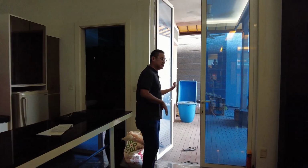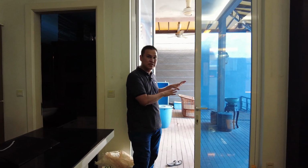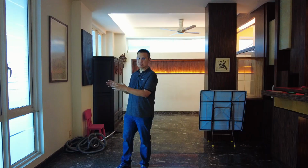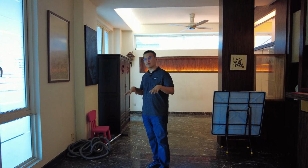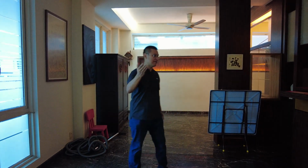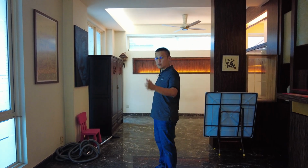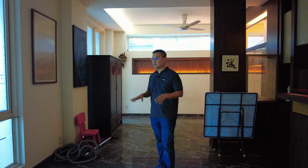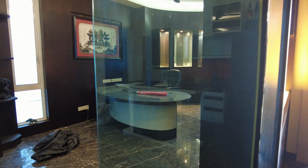Outside here, which I'm going to show you later in the video, we have a swimming pool or more or less a fish pond. I'm going to brief you later on. This is a 2.5 storey proper bungalow. It's not a zero lot in Saujana, Glenmarie. Most of the Saujana, Glenmarie is zero lot, but this is a proper bungalow which has a left and right garden. This land has a width of 75 feet and a length of 80 feet. In total it is about 6,000 square feet and the built-up is approximately 5,500 square feet.